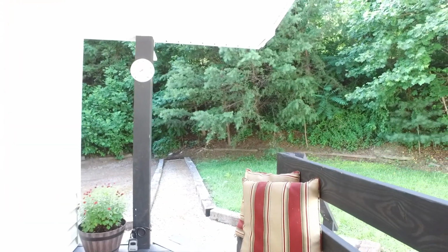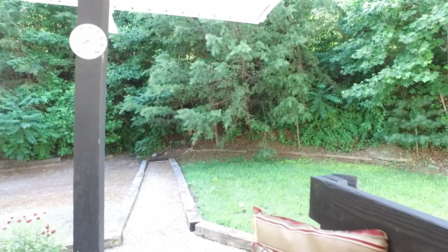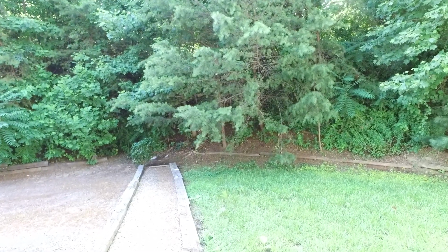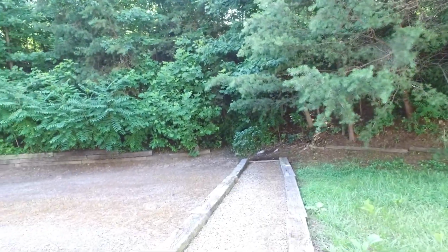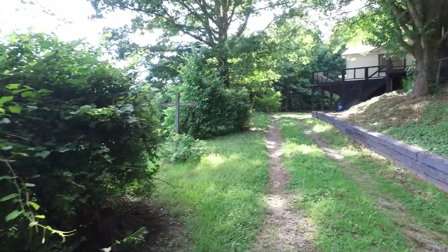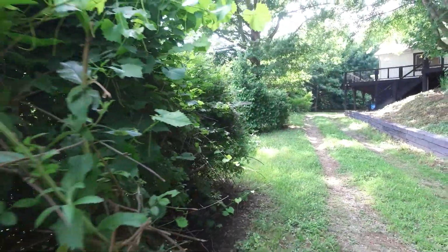The lovely bench seat on the back porch opens to the pine tree-edged backyard for total privacy. If you are looking for a special place to call home, then 111 Red Road in Swannanoa may be just what you're looking for.